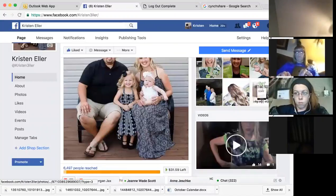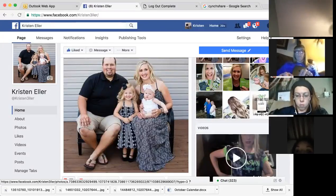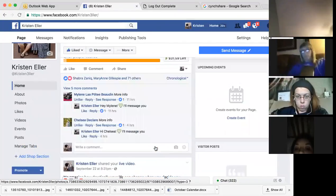So that is my post. I can tell you that just a good old family picture or something clever or cute or unique is going to go over a lot better than an advertisement. Hence this crazy face picture right here. I actually did get a lot of wows and ha-has on that status. And, you know, you just have to be a little different sometimes.